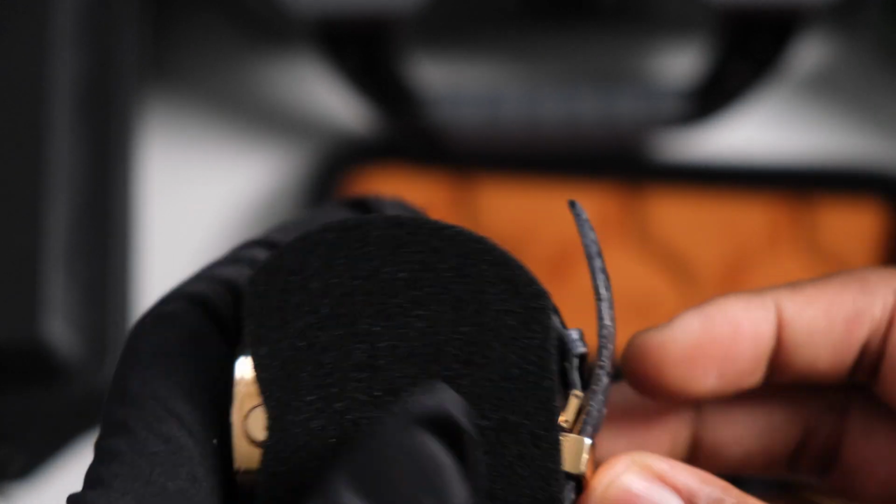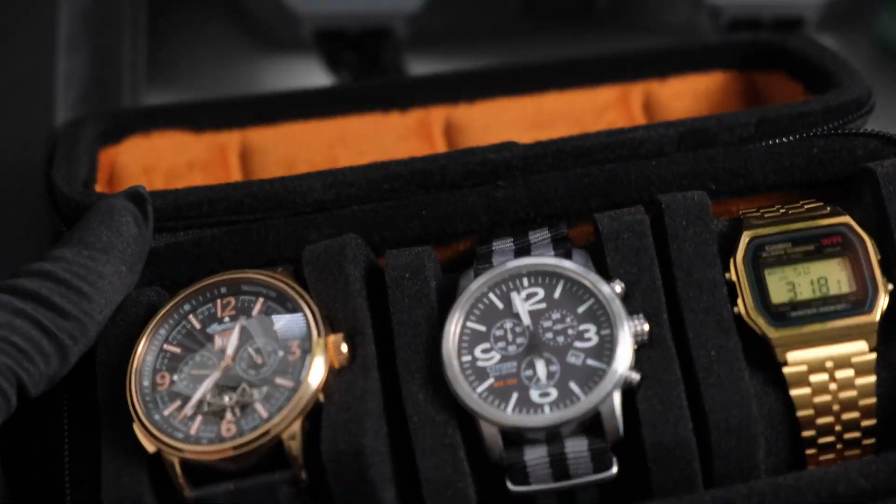But this was a gift by my dear friend Albert, so shout out to Albert for this. So yeah, these are some old watches I used to wear, and yep, put this to the side.